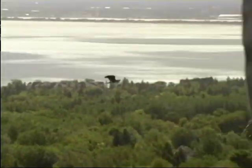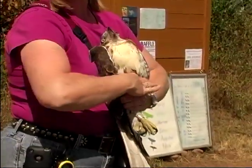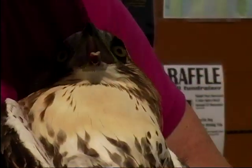Come back, I want to take you home. And what they do is they'll often go after we release them, they'll go perch and give themselves a quick preen and then they move on. Get back to normal. So yeah.